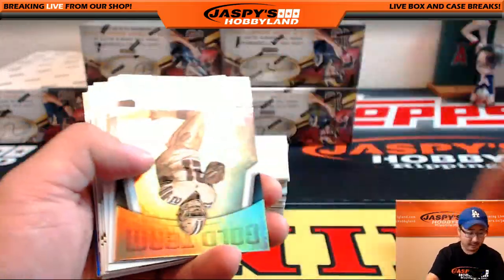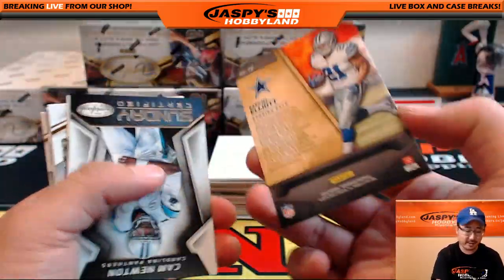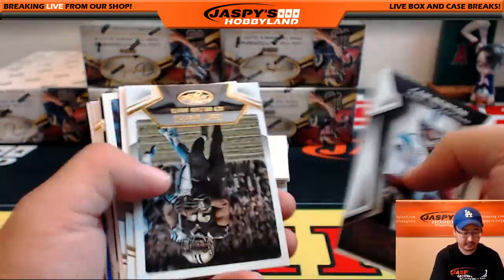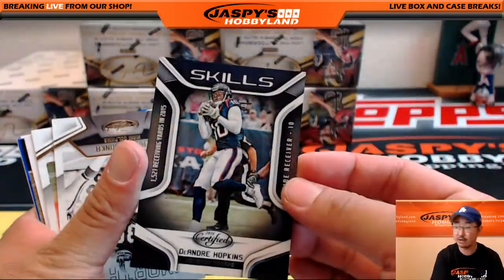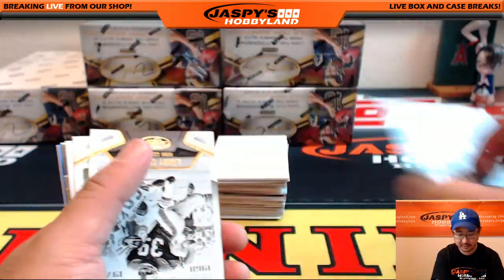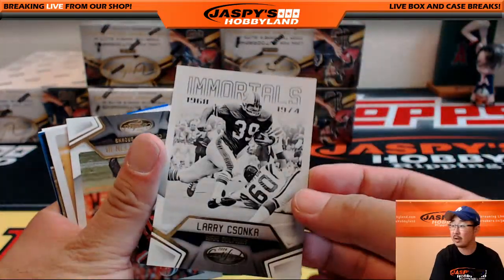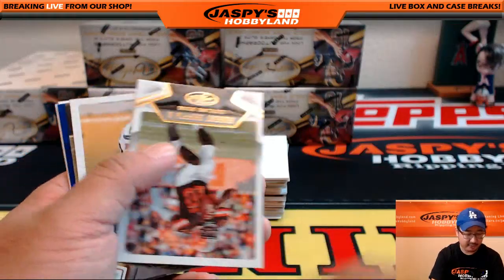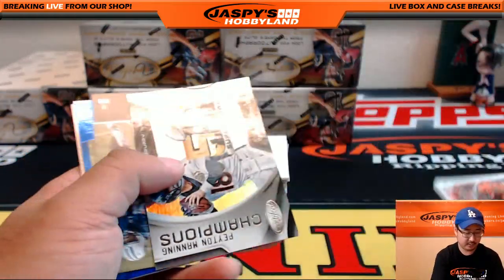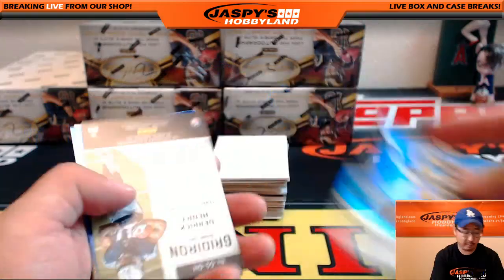All right, Jason Witten starting things off for us. There's Ezekiel Elliott, Sunday certified. Lamar Miller. We got DeAndre Hopkins skills insert. Stuff like this will ship. Stuff like this will obviously ship as well. Larry Fitzgerald, especially since it's numbered out of 999 for the Dolphins. Peyton Manning, Super Bowl champions insert.